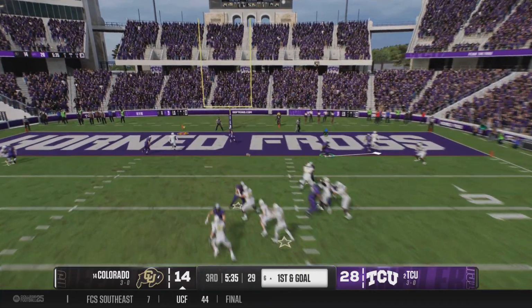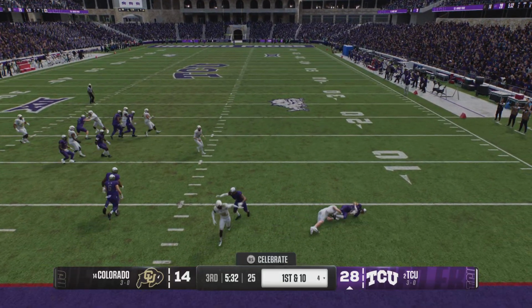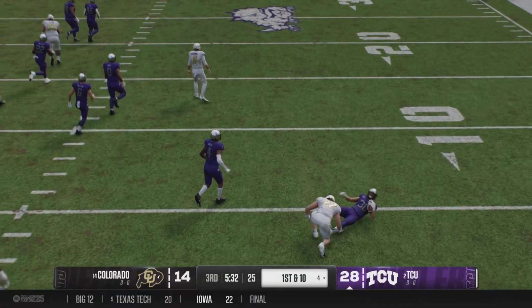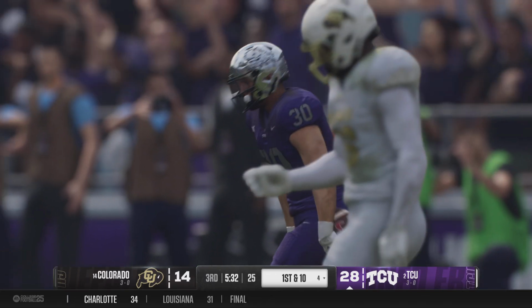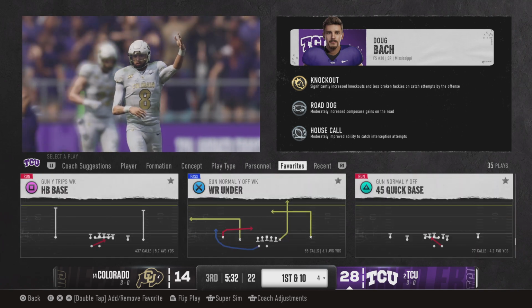He wants to throw it. Fires into the end zone. And the ball is intercepted. And the offense makes the tackle in frustration after the interception. Drive comes up empty, and it's a turnover.